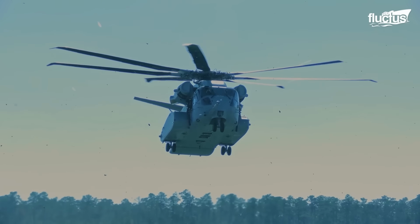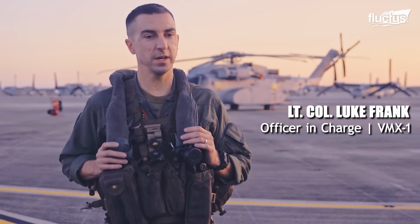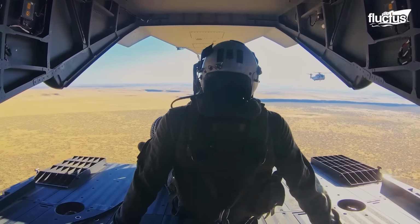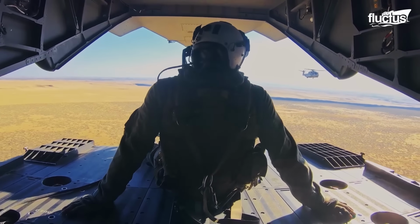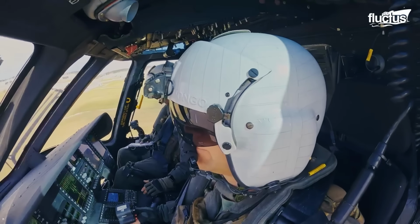The Kilo feels great compared to the Echo. It does feel different. It's very intuitive. You do have to work less to fly it. It's a lot more systems intensive, but the systems are very easy to use and they're very quick to get used to.